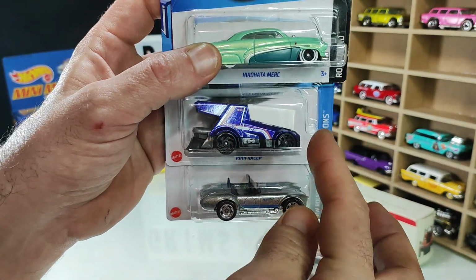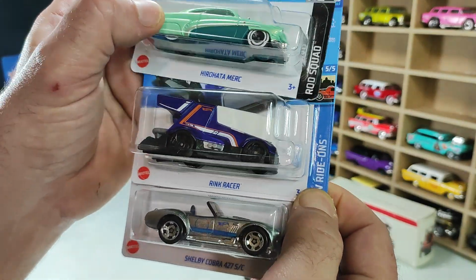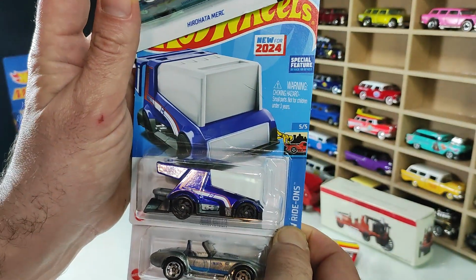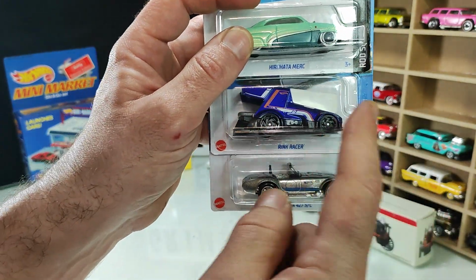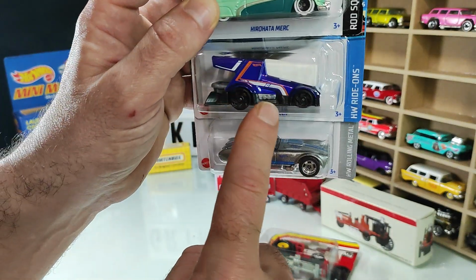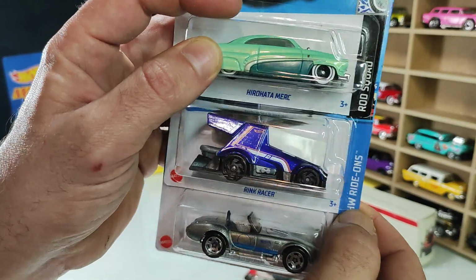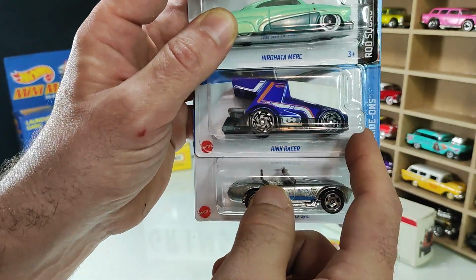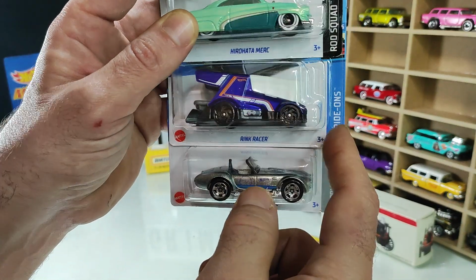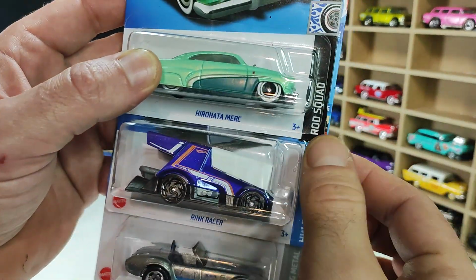We also have the Rink Racer, which is kind of like a tuned, custom, what do they call this? Zamboni? It's an ice rink surfacing machine. Kind of tuned. I have already opened this myself. So this one from David is for my wife. She likes this, so she's going to keep this.